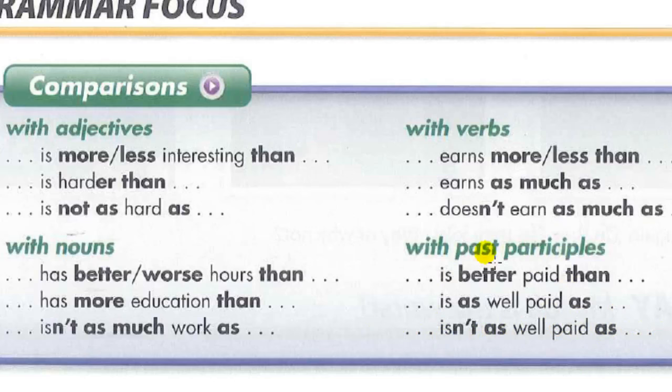So here we took comparison between two people, two things, between any two. You can use adjectives, nouns, verbs, and past participle. And now let's have this wonderful presentation with Mr. Kyle Rolfsson.